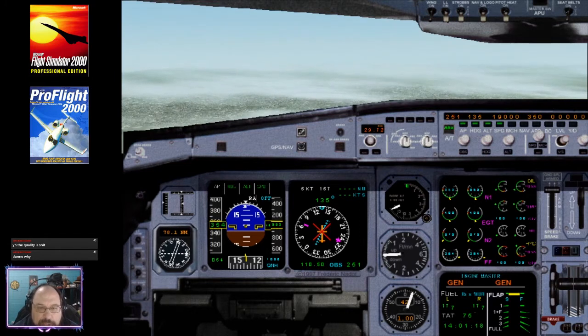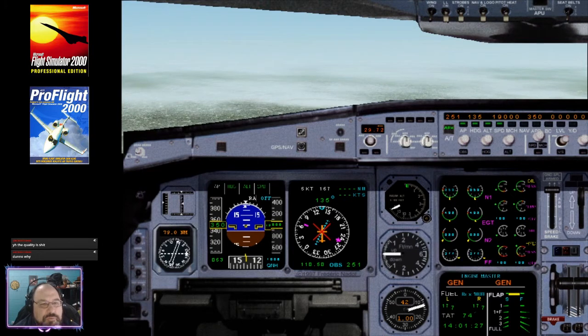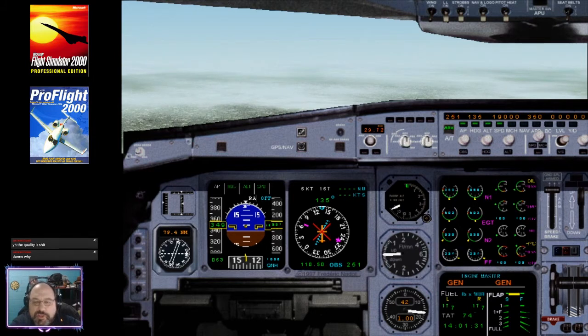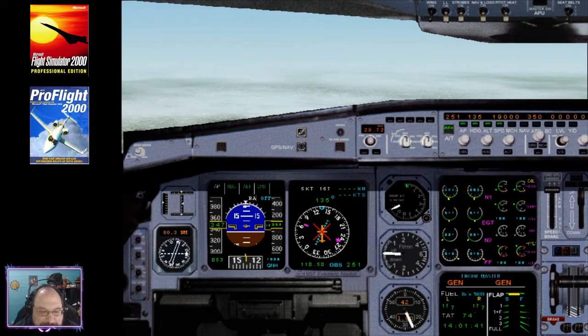I'd be able to go back and do this same flight in X-Plane 6, I think maybe 5, I'm not sure if it has world coverage, but I'd be able to do it in like X-Plane 6, 7. So if you wanted to see an old X-Plane version doing the same flight, definitely can. Don't have many aircraft to choose from.